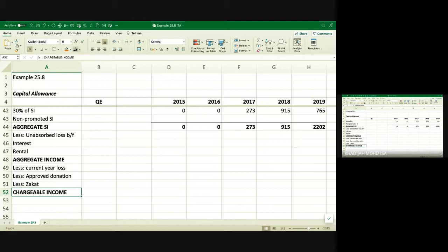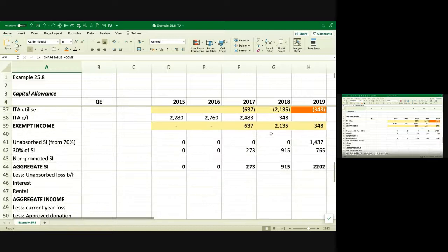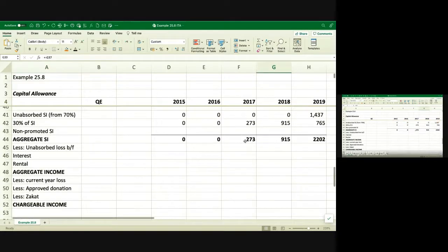So the difference here: under pioneer status, you have total income plus deemed total income 30%. It means that the deemed total income, even though your total income is 0, you will still be taxed on that 30%. But for investment tax allowance, the 30% is at the top, so it may be reduced. The 30% here, or the aggregate SI, which is the 30% plus the unabsorbed, may be reduced by the losses that you brought forward. So this is the good thing about ITA, because it can further reduce your chargeable income.